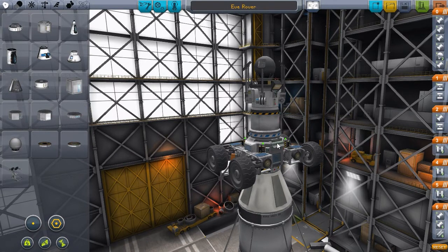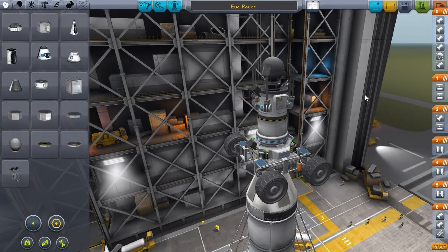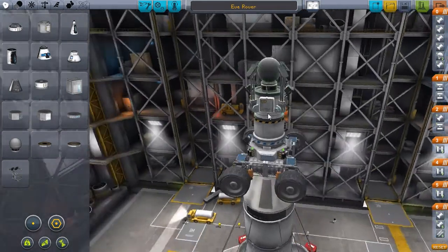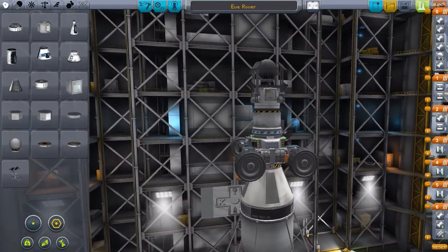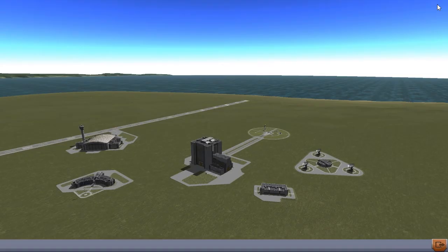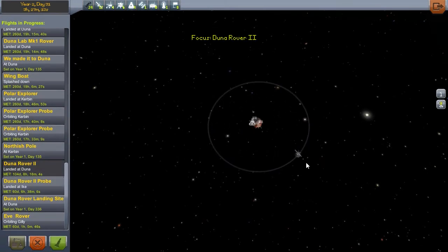Now, on the last mission, about halfway to Duna, I had to open up these solar panels here because these 4 solar panels on the rover were not facing towards the sun, and I was running out of electrical charge. So, to solve that issue, I put a small reactor on here, figuring that should be good enough, hopefully. Like in the last episode, I already flew this thing up to Eve, because the last episode proved that doing these 2-stage missions in one video makes for a very long video. And if I showed the launch and all that on the way to Eve, it would just be far too long.